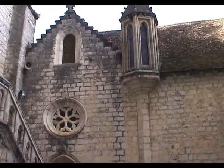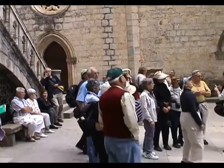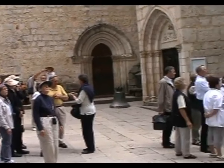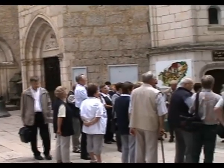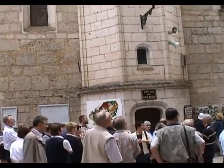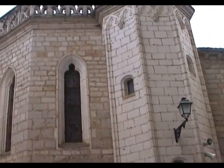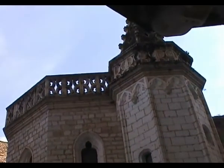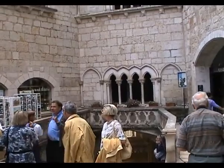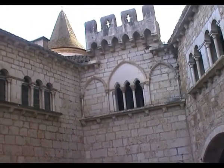One marvels at the fact that construction of these amazing buildings began as far back as 1166. You can sense the feeling of anticipation in the excited voices of all the tourists gathered here, waiting for the tours of all the various chapels to commence.